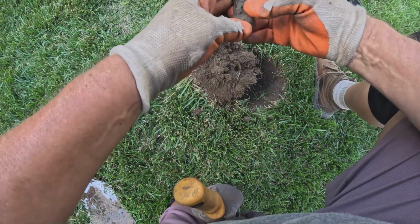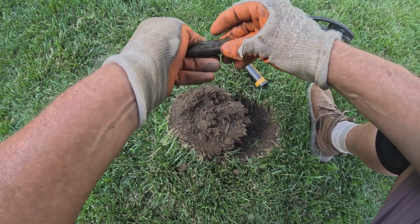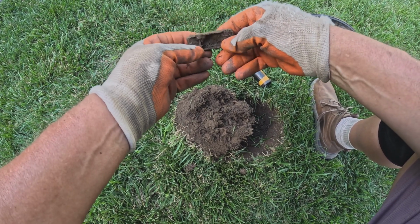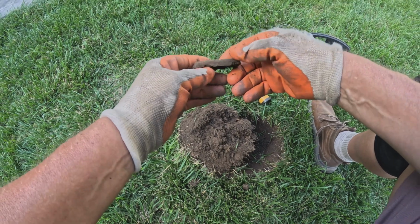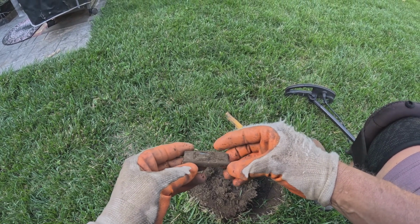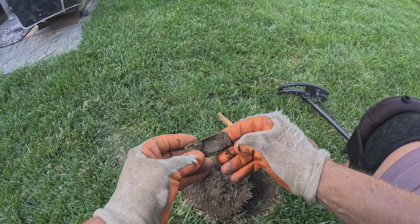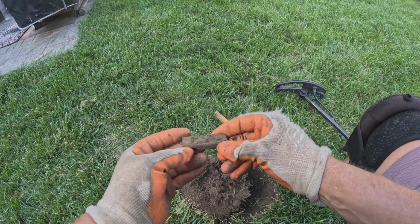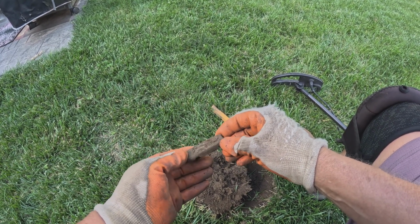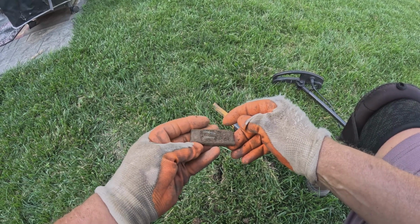Hey, look here. Not only is it a toy car, I believe that to be a Tootsie toy. I'm not going to take the time to clean it up right now, but I'll clean it up when I get home and show you. Cast car. Looks like the top is smushed in rather than knocked off. Cool finds. I love the old cars.